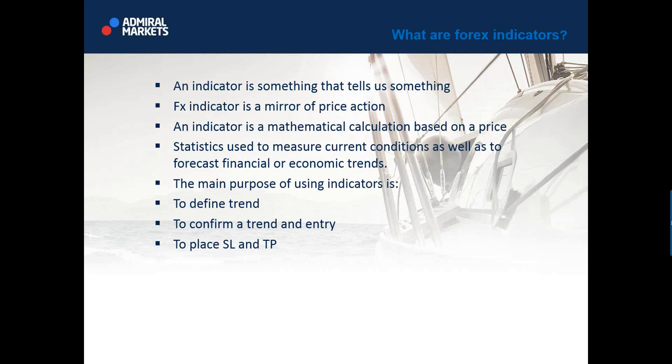The indicators use statistics to measure current conditions, to define a trend, to confirm a trend and entry, and to place stop loss and target price. Now, this is the primary concern with indicators. Definitely, guys, pay attention to what I say here. To define the trend, to confirm a trend and entry, and to place stop loss and target price.